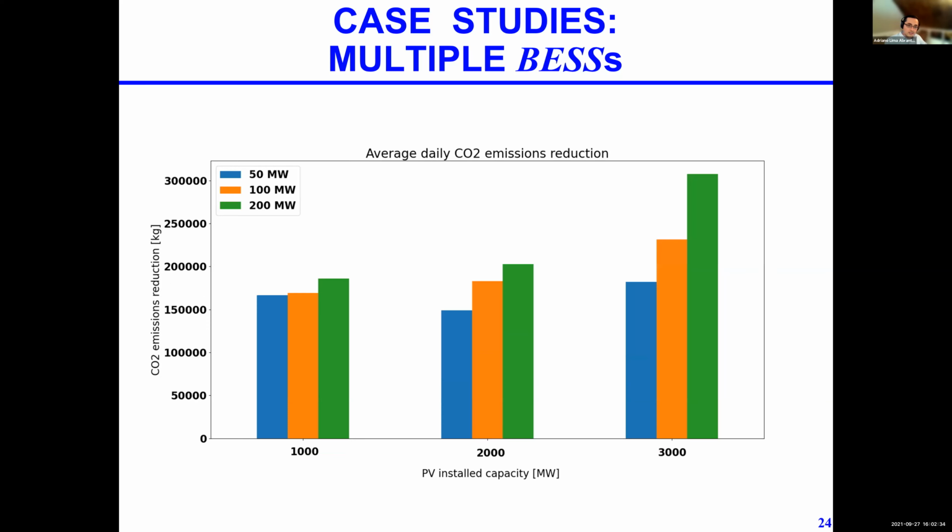And here we can see the daily CO2 emission reductions. And again, for not that much PV installed capacity, it doesn't matter if you have a 50 or a 200 megawatt battery in the system, and we're talking about 10 of these batteries spread throughout the system. But once you have a lot of PV, then having more storage makes a significant impact in emissions.